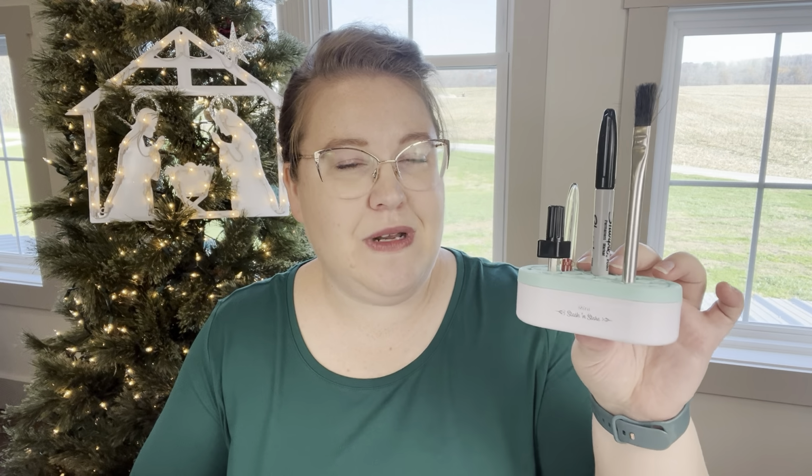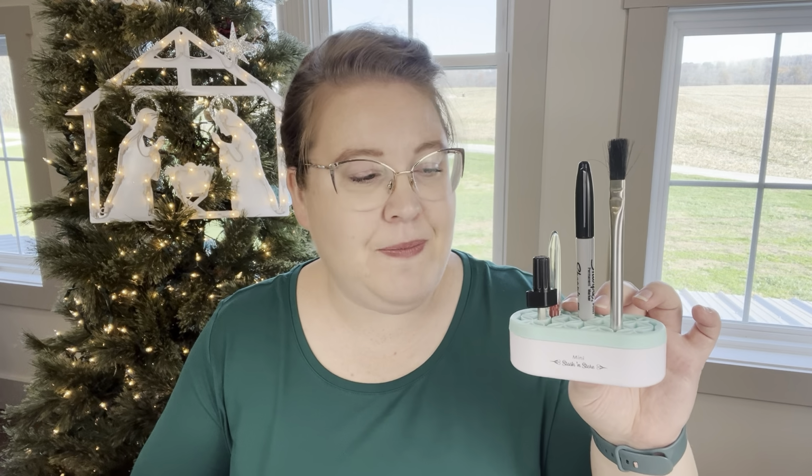Now, getting into some things that I think would be great for a sewing themed stocking, is this little caddy. This is a mini version of the Stash and Store. This one in particular is made by It's So Emma. Did order this one from Fat Quarter Shop. I'll link them down below from Fat Quarter Shop, but this design I have actually seen in Walmart.